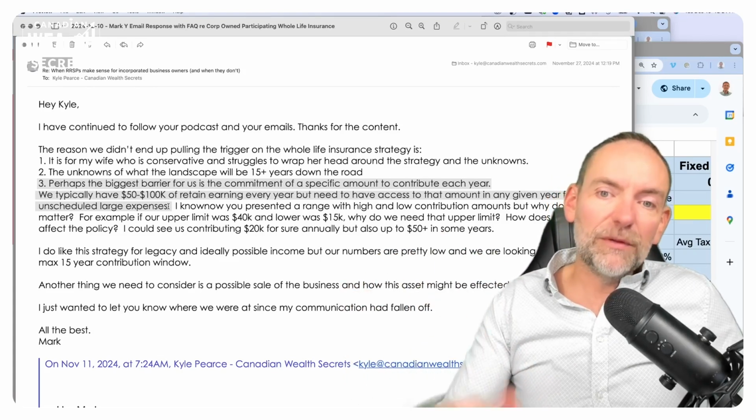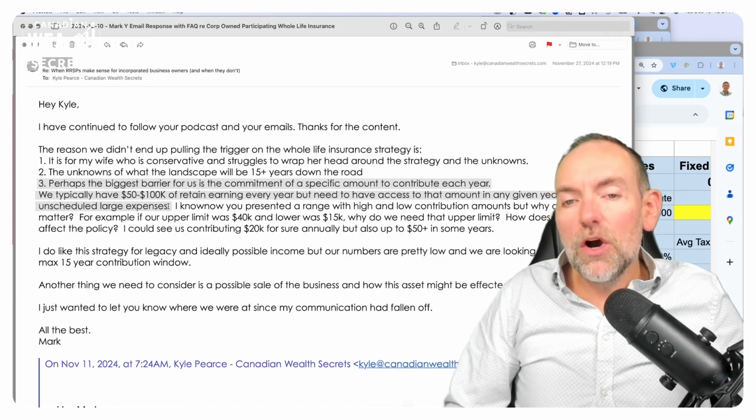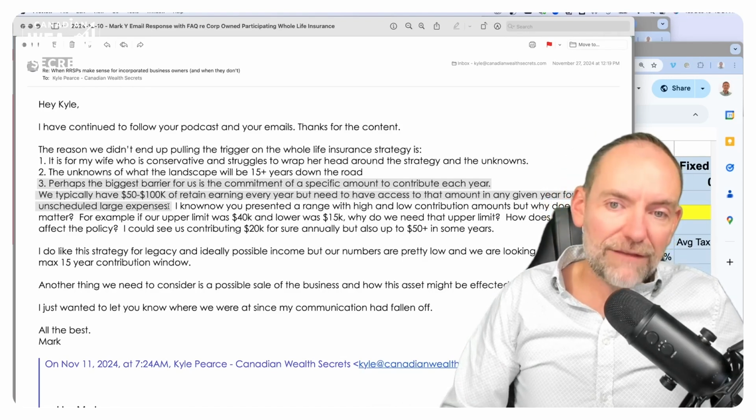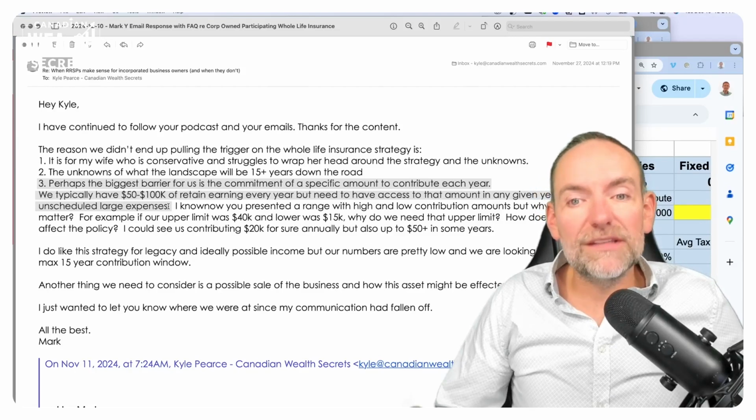I always encourage people to think longer term. I always think of a 10-year runway. So if you know that offsetting at around year 5 can happen if we're max funding, then anything after that is going to be just a bonus.